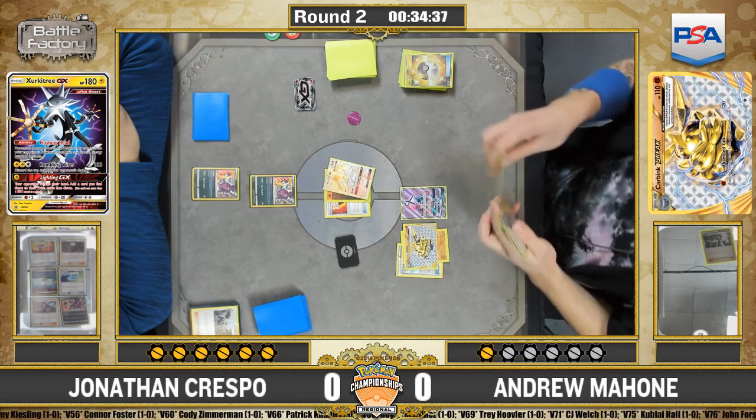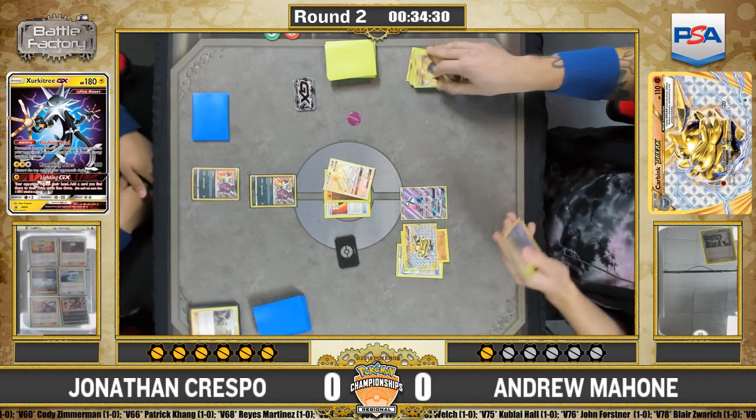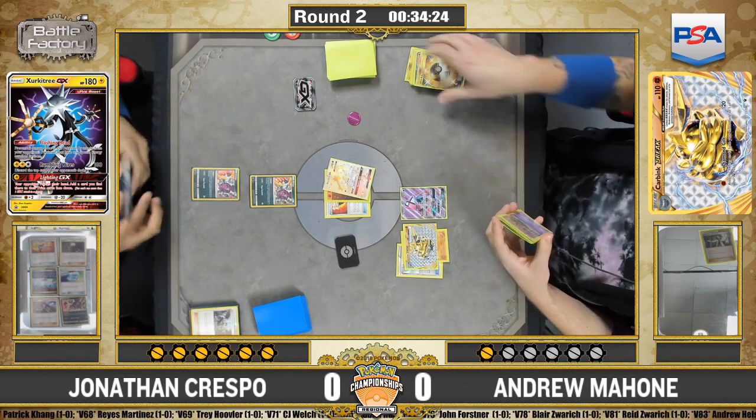Mahone's thinking about benching that Trubbish. If he does bench the Trubbish, he can get his Garbotoxin going, which will allow him to hit these Hoopas, which could also be big. Yeah, so he definitely has multiple paths to victory. See him contemplating it. I think he's going to go with putting that Trubbish down.